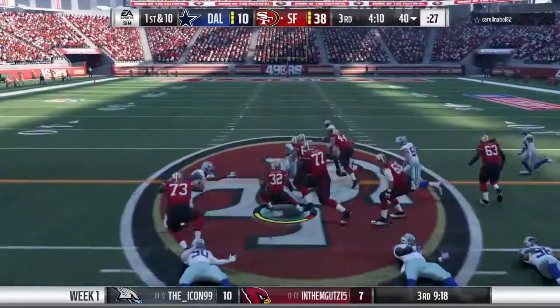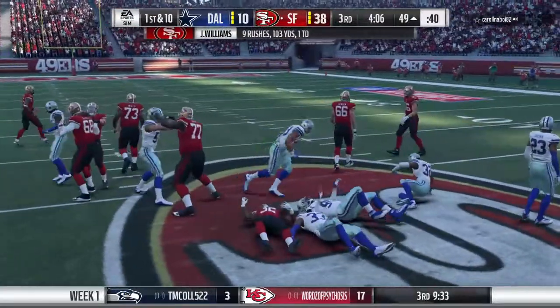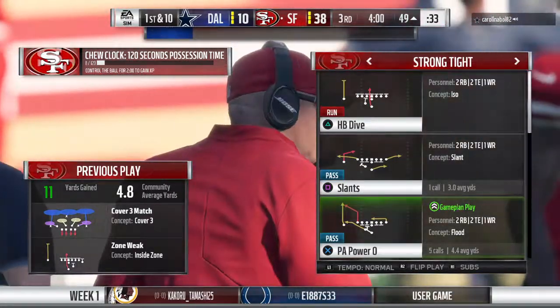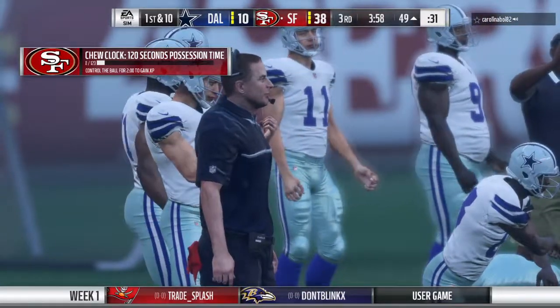Now a handoff. Here's Williams. Give him 11 yards that time and a new set of downs. Yeah, another good run there. He's been such a big part of their success here this afternoon. And that last carry, it puts him over 100 yards now for the day.